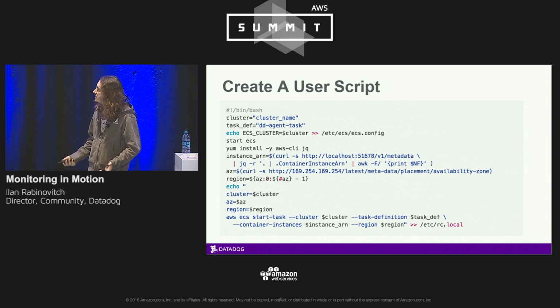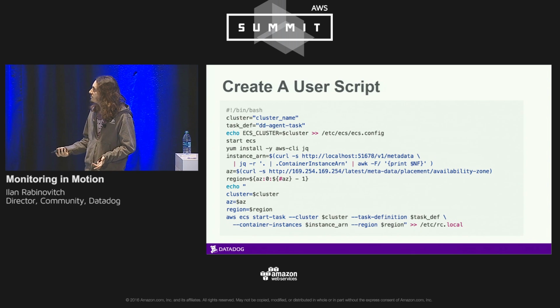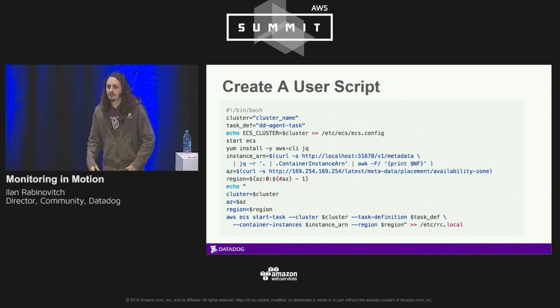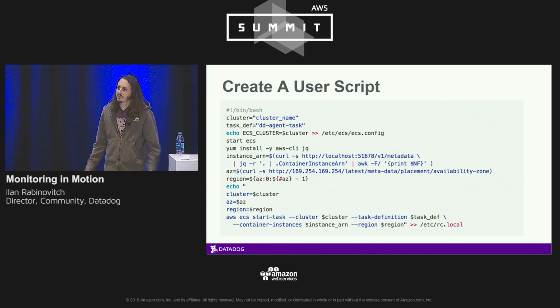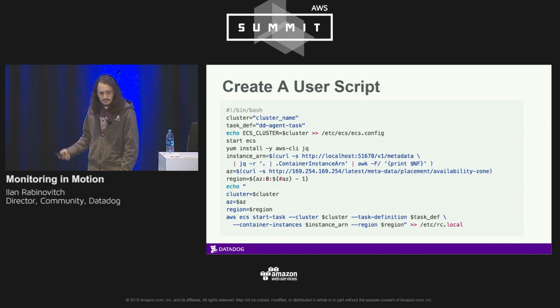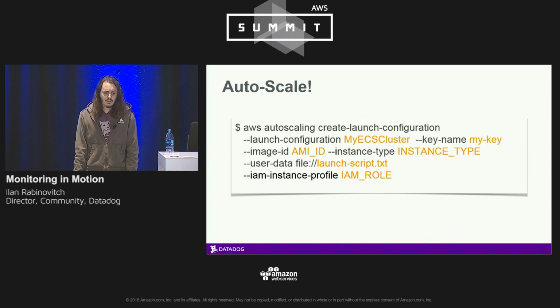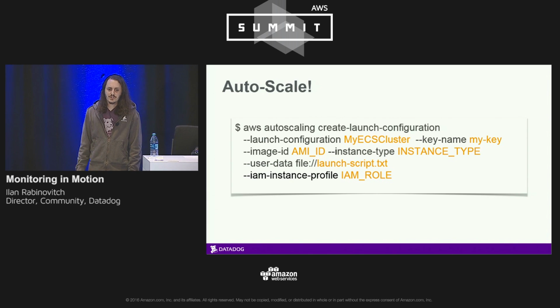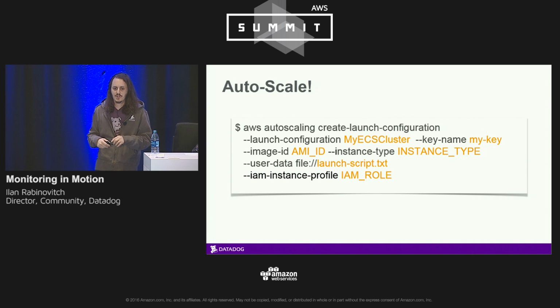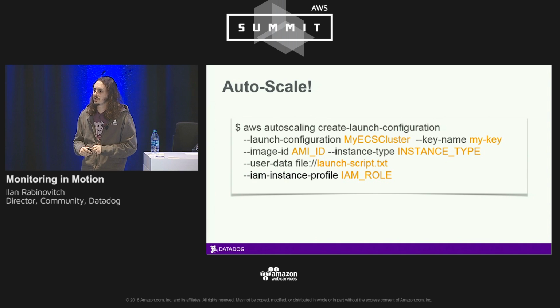But you'll see what this does is, when your instance fires up, you're going to use something like etc rc local. The first thing it does is start up this task on that host, register that instance with ECS as an available ECS instance, and then run your container on it. And then, of course, autoscale. We talked about how much we love autoscaling and how important that is to us. So what you can quickly do is take those profiles and user scripts, jump them into a launch config, and use them for your autoscaling, just like you would anywhere else.